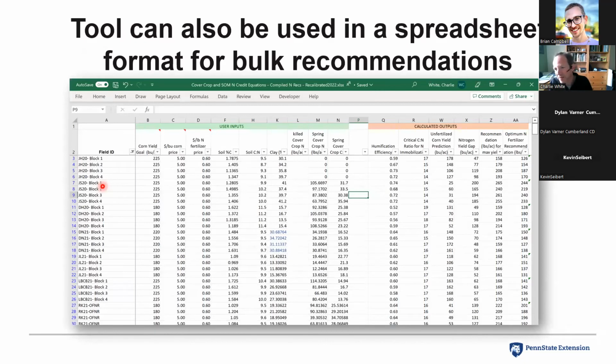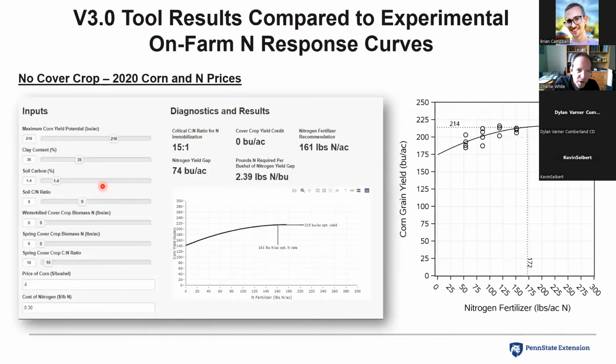What I showed you there was the graphical interface, but we've also got this programmed into a spreadsheet, so you could do bulk recommendations, right? I know the last thing you all want to do if you're making recommendations for farmers is to fiddle around for each field with little slider bars like you just saw in that video, right? Instead, it'd be nice if you had a spreadsheet where you could just drop your soil test values in, drop your yield goals in, and then have a column that has nitrogen recommendations for every field. So we've got a version of the tool in a spreadsheet as well.